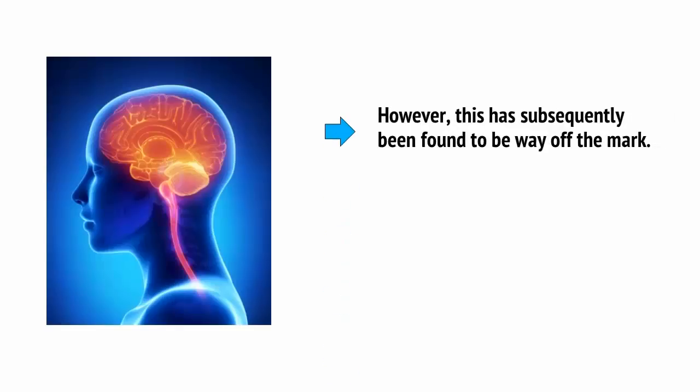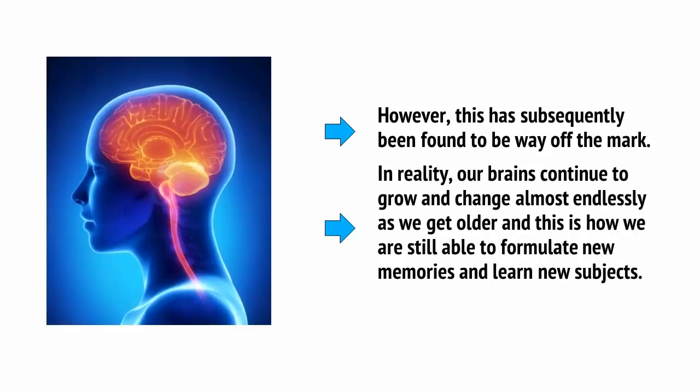Once upon a time, scientists believed that the brain would be set in stone after a particular age. In other words, it was thought that once we reached adulthood, the brain would no longer continue to grow or change shape. However, this has subsequently been found to be way off the mark. In reality, our brains continue to grow and change almost endlessly as we get older, and this is how we're still able to formulate new memories and learn new subjects.